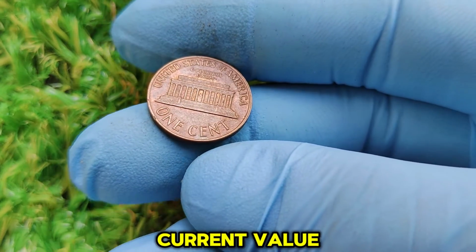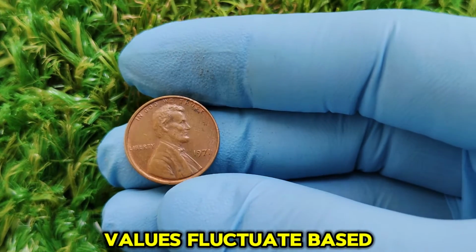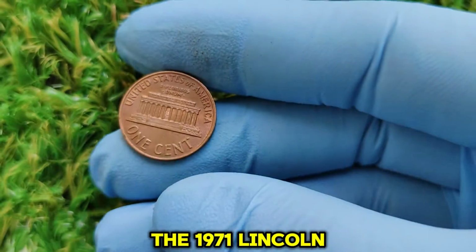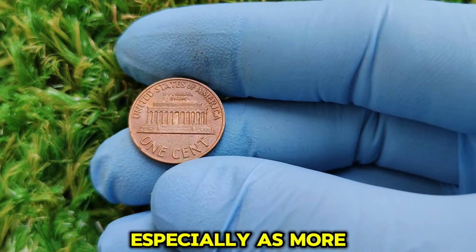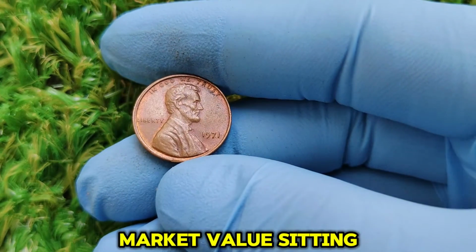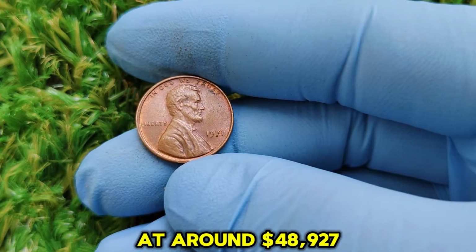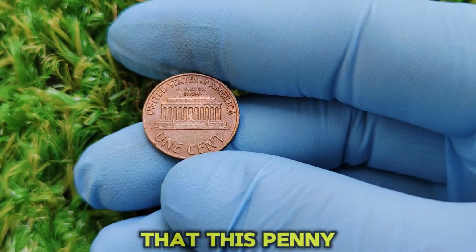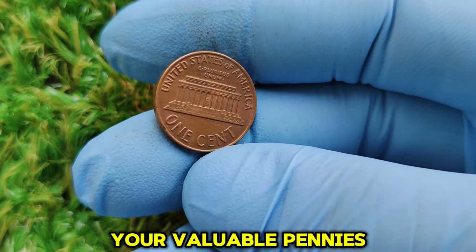Market trends and current value. As with any collectible, coin values fluctuate based on demand and availability. The 1971 Lincoln penny has seen a steady increase in value over the years, especially as more collectors recognize its potential. With the current market value sitting at around $48,927 for some of the rare, error-struck specimens in mint condition, it's clear that this penny is more than just pocket change.